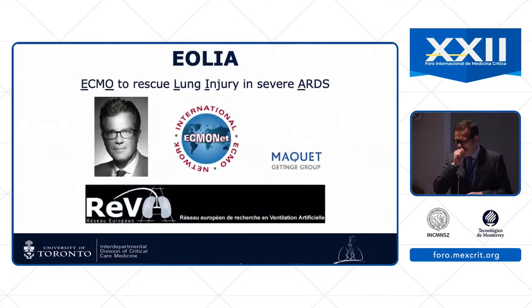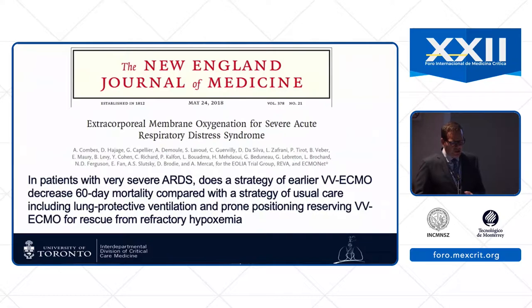So in that context, we now have new data that came out last year, the EOLIA trial, where Alain Combes from Paris was the principal investigator. This was done in collaboration with the International ECMO Network and published in the New England Journal last May, released at the American Thoracic Society meeting. This is their study question that I've got up here. We asked if, in patients with very severe ARDS, does a strategy of earlier VV ECMO decrease 60-day mortality compared with a strategy of usual care, including lung protective ventilation, prone positioning, and using ECMO only as rescue therapy when the patient's really dying?